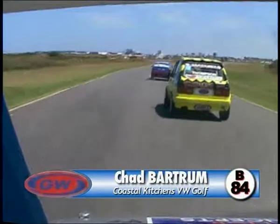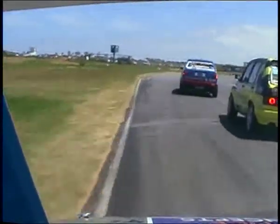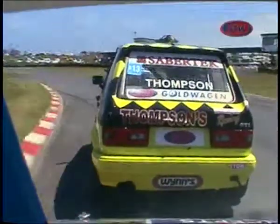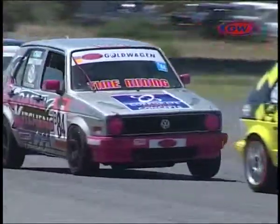Bartram down to third, and now it's Thompsons 1 and 2. I think that's what's known as team tactics. Quinton is now trying to block a little bit for Dad, and Chad goes really wide, puts 2 wheels on the grass. Look at this. How close can you get before you ride into him? Not much closer than that. The camera position is superb on that motor car.